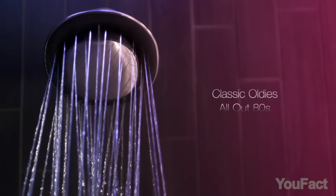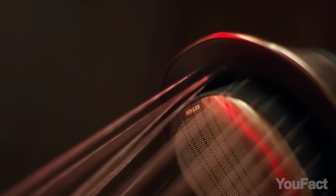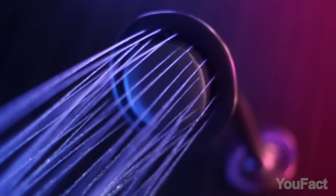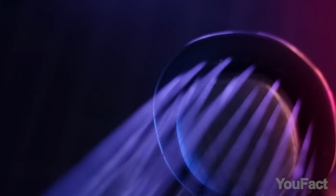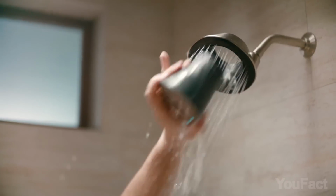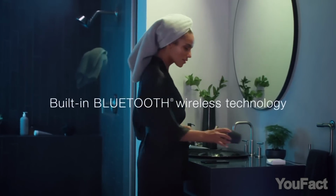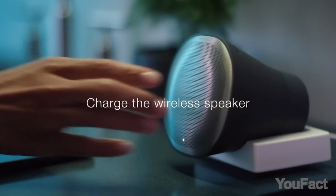Installation is easy, but the lack of spray mode options in the showerhead is a minor drawback for me. As for the sound, the 10-watt speaker developed in collaboration with Harman Kardon delivers impressive audio quality. The battery lasts up to 5 hours, making it convenient for daily use. When it's charging time, just take the speaker out of the showerhead. It's magnetically attached and charges wirelessly.